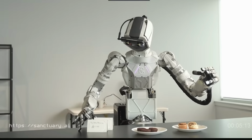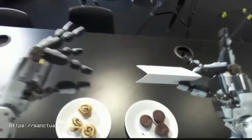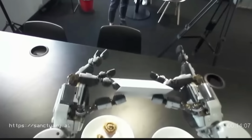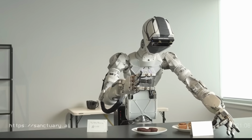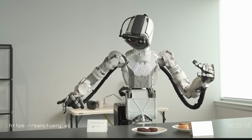Next up, we have Sanctuary AI, which is a Canadian robotics company. Their general purpose robot is called Phoenix, and like other autonomous robots, it can learn new tasks and do them without human supervision. So as you can see here, they claim that the Phoenix's hands have similar dexterity compared to humans, so it can handle different objects with precision.